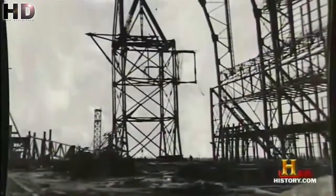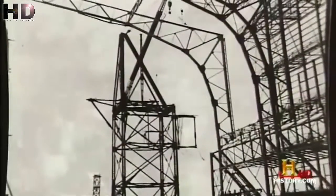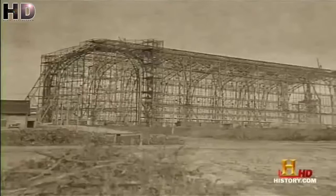Only 6 months later, ground was broken on what would become Hangar 1, Lakehurst Naval Air Station. This hangar was going to be very special because not only would it house airships, it would be used for the construction of the Navy's first large rigid airship, the USS Shenandoah.